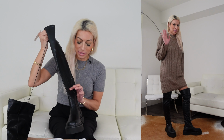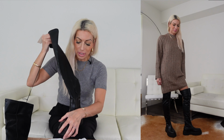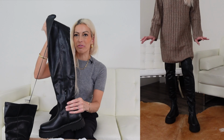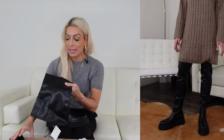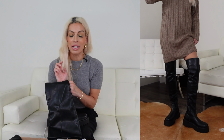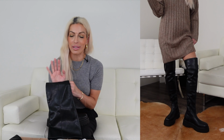First observation, they have a zipper here to help you get into them. This part of the shoe feels nice and strong, but the rest of it does look a little on the flimsy side. But I was envisioning these specifically to wear with my short little mini sweater dresses, like the one that I just showed in my Saison haul, the Freya gray dress. I really love that one.